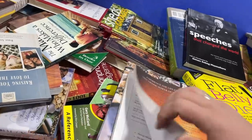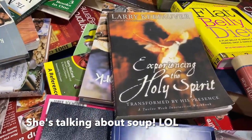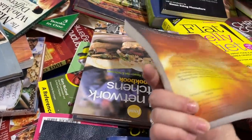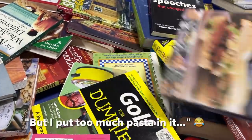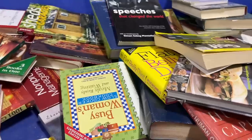You did? What kind of soup did you make? Hamburger vegetable. But I put too much pasta in it, so it absorbed all the liquid. Oh, here's more. So it's more of a casserole.